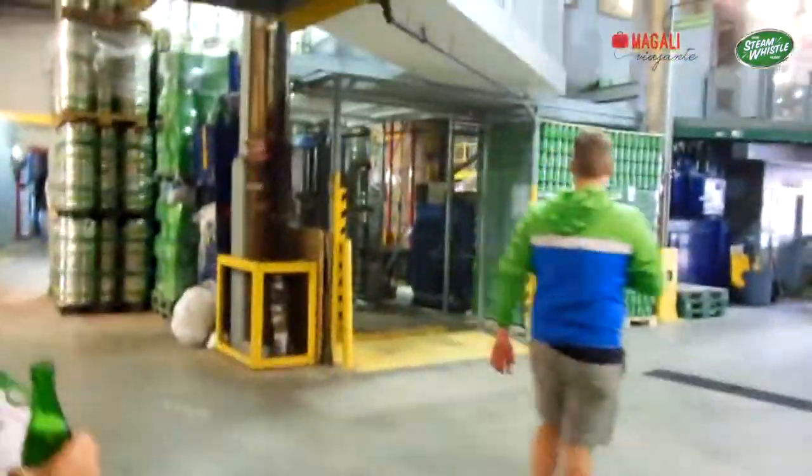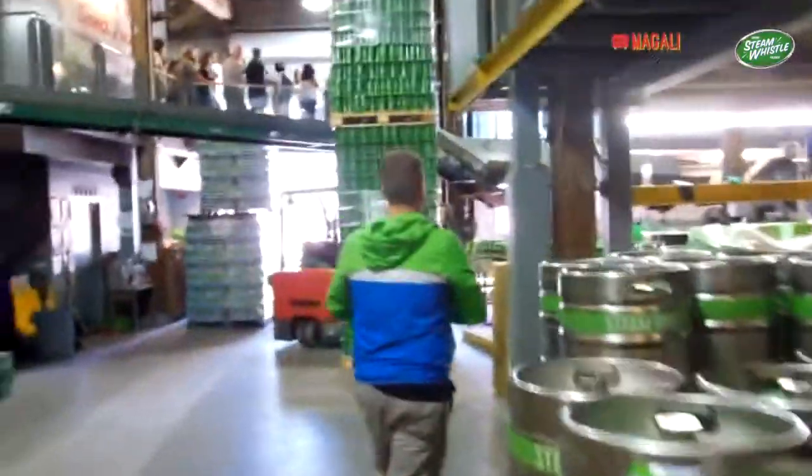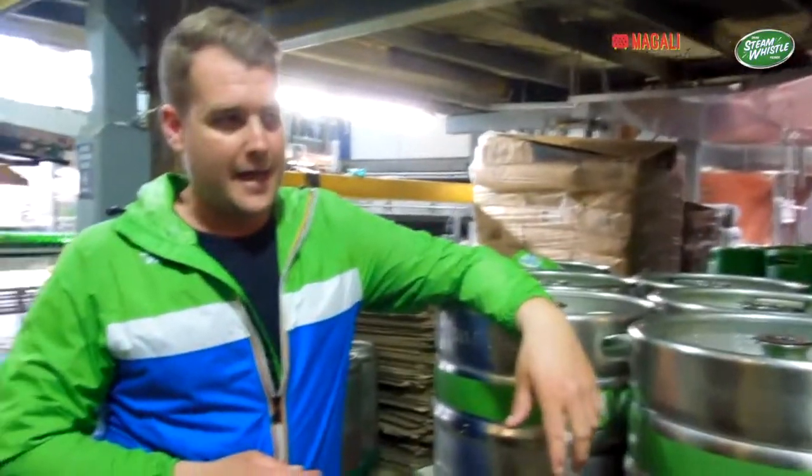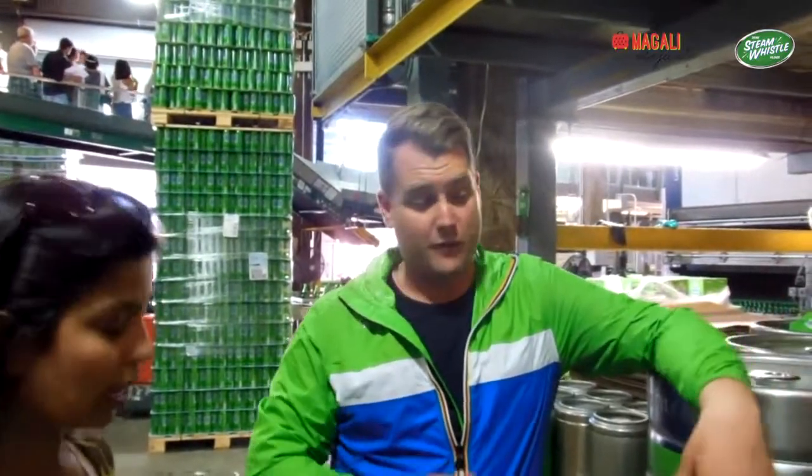So let's go check out the factory area here. This is where I do all the draft right here. We have 3 different sizes of kegs. We've got a 50 liter, a 30 liter, and a 20 liter. The 50 liter holds about 146 bottles inside of one.